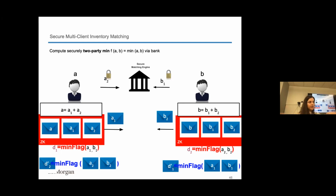This is for the client side, but now let's go to a cheating server. What he can do is start cheating about the D values, or he can announce whatever he wants. So we also need to add zero knowledge here to check that he did this calculation correctly. However, as I said, we want to minimize how heavy this zero knowledge is.